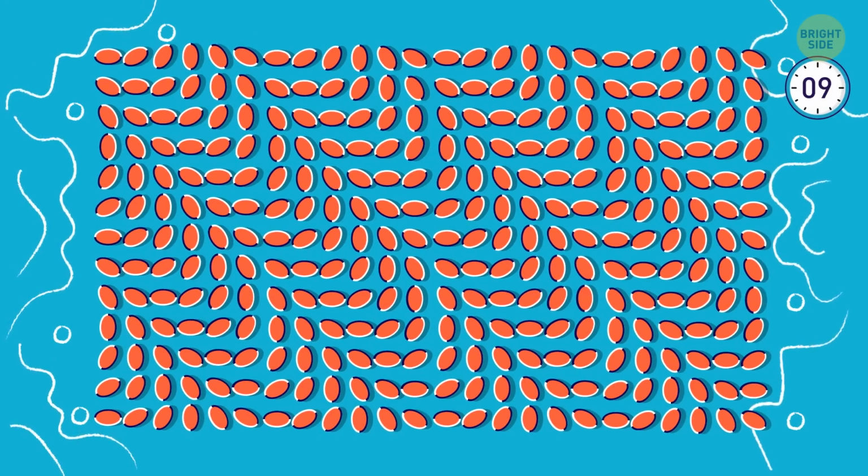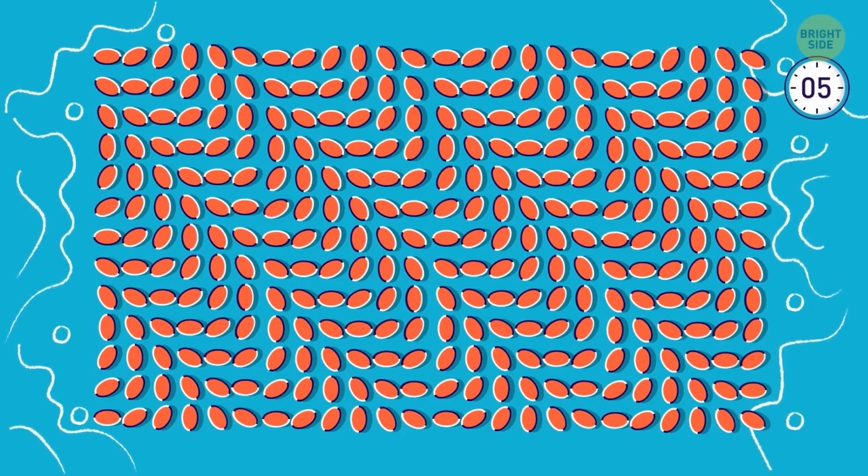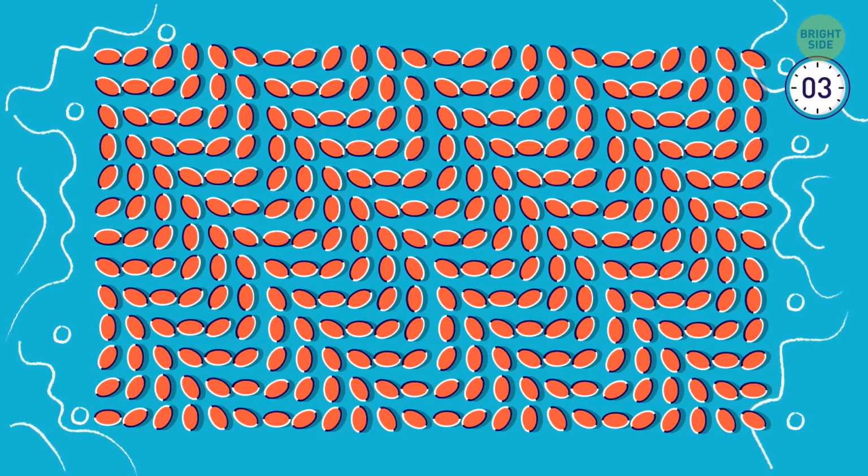This is one example of peripheral drift illusions. Your brain lags a bit when it's processing areas with different light intensity and makes you think the image is animated. Can you tell if this one is moving or static? I give you 10 seconds to figure it out. Static again. Contrasting colors create the illusion of motion.